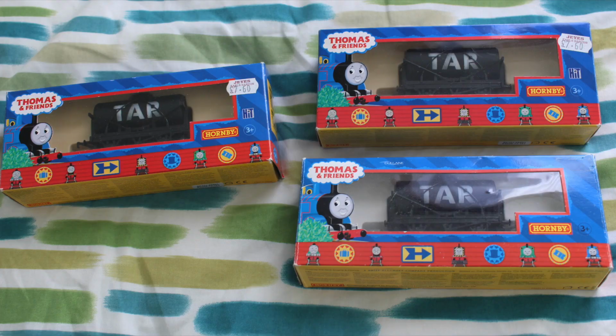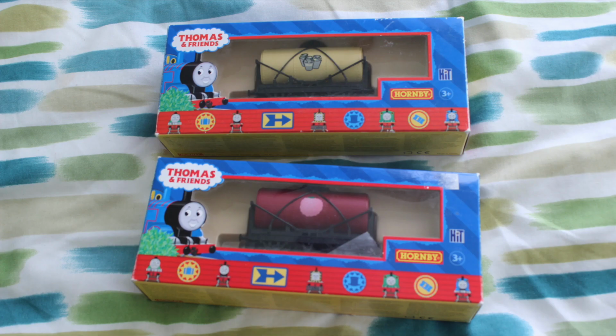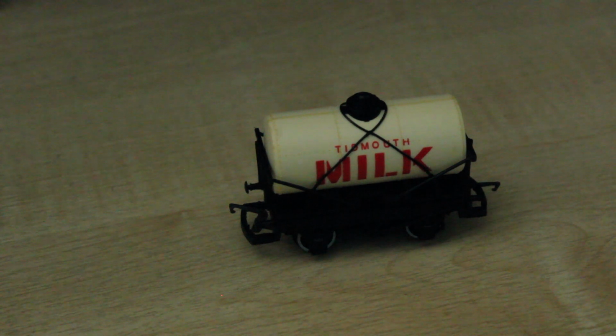But yeah, I really like the milk truck. And like I said, I've got a few of the other tankers in the Hornby range as well, as you've probably seen in my other videos. And this one runs really nicely as well. I had a bit of a run of it, really like it.